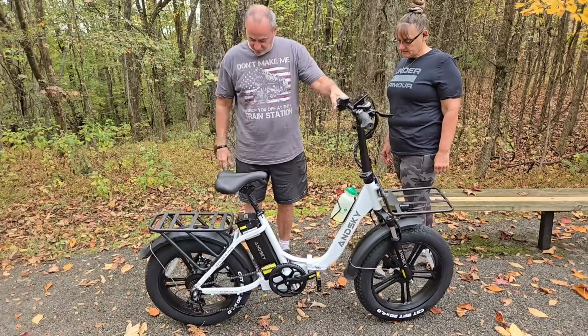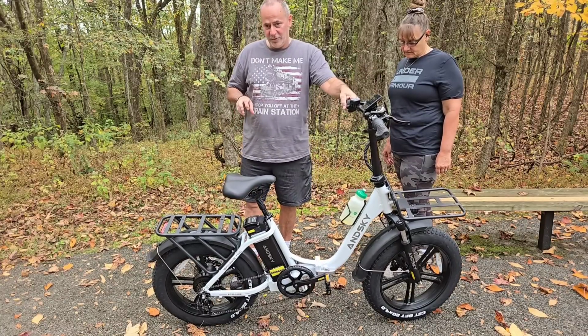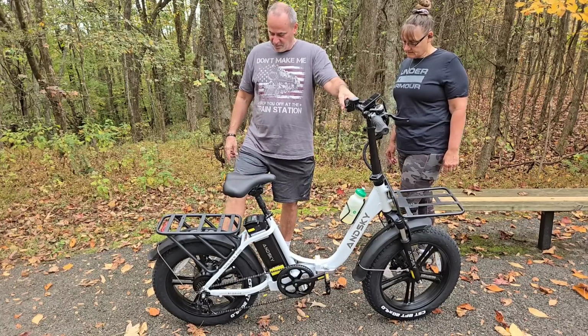The kickstand is heavy duty. It's on this other side of this bike, but you just kick it up. It has a rubber boot on the bottom of it. It's very firm. It's spring loaded. You just kick it up or put it down.